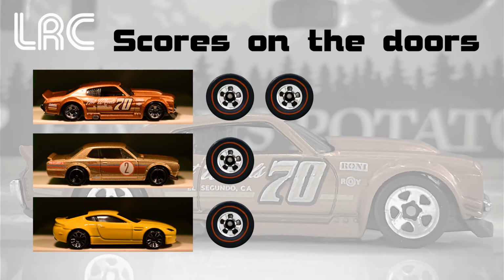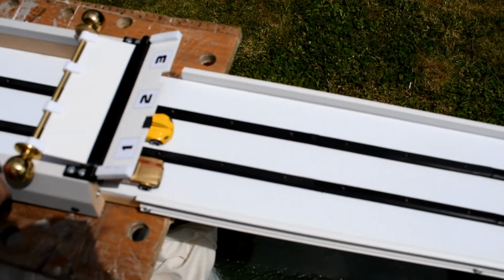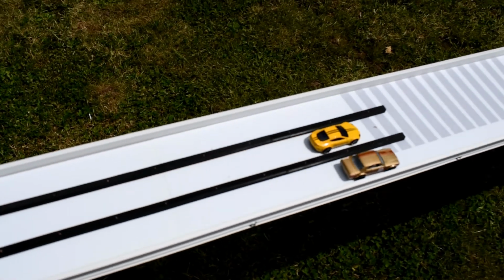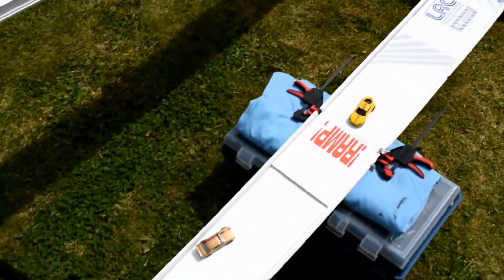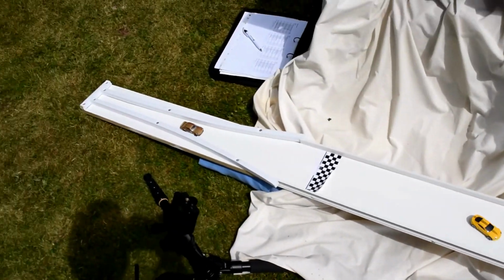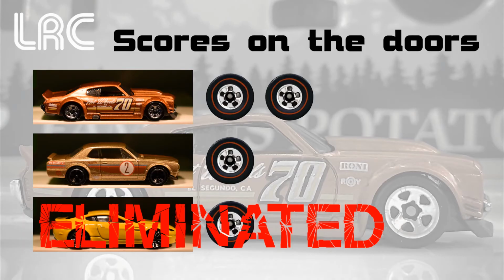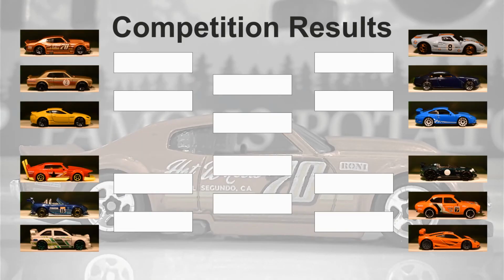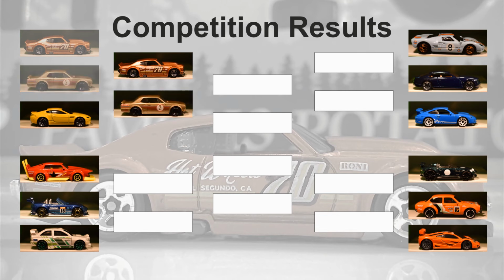So now it's time for the Eliminator. So it's go big or go home. Mr. E on pole. Smooth into the turns, and the Aston spinning again, opening the door for Mr. E to go through and take the win. The Aston is going home. The end of Heat 1, and the Joker driving the Aston is eliminated. The Chevelle driven by Sideways Keith goes through with 2 wins, and the Nissan driven by Mr. E wins the Eliminator.